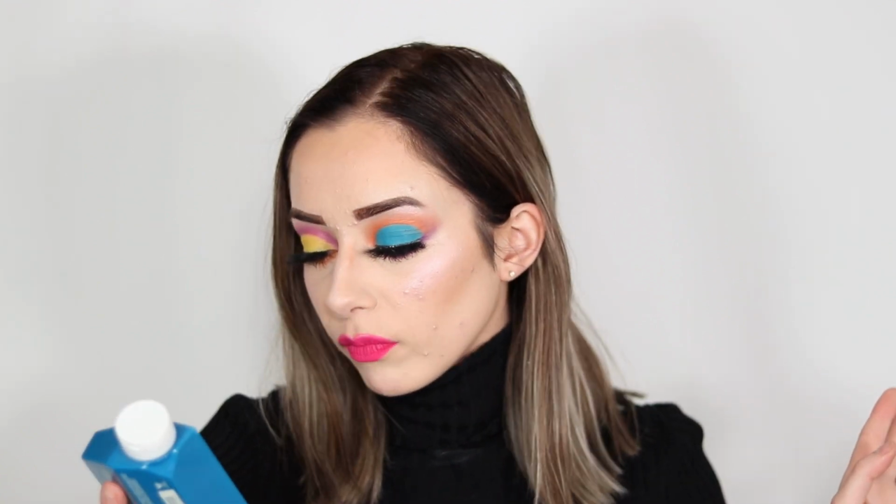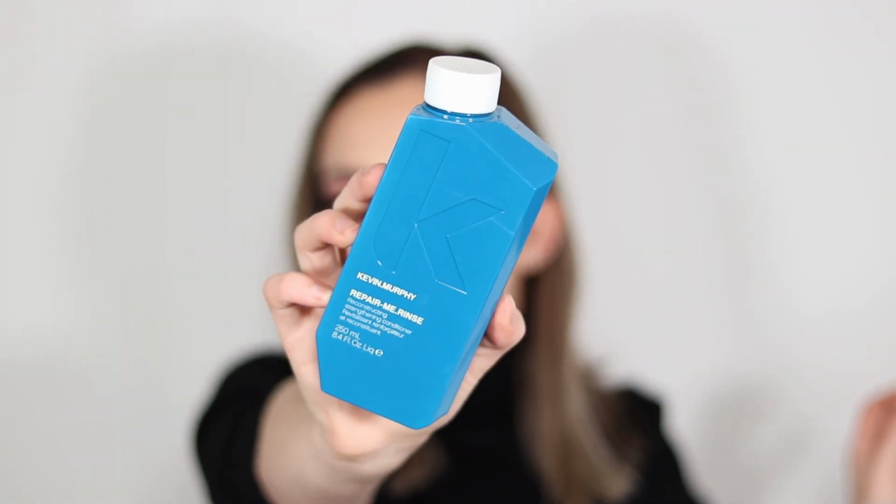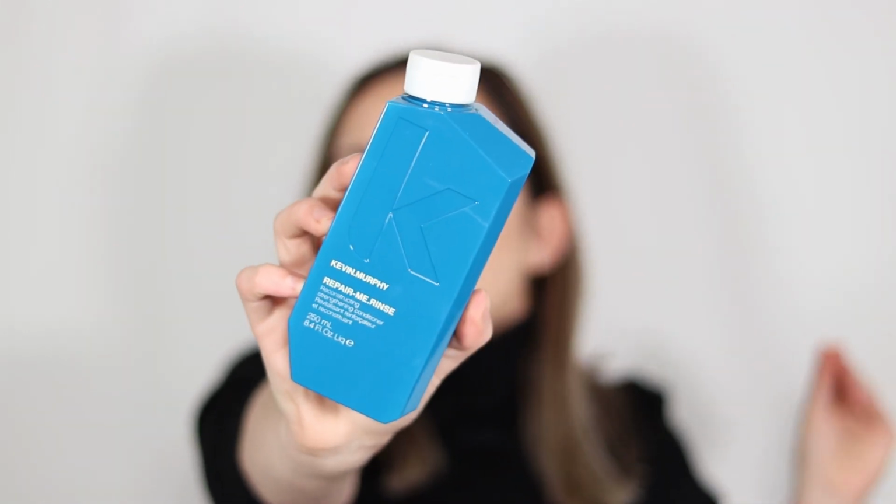So Repair Me Rinse Reconstructing Straightening Conditioner. So this one too. And also I have really fine hair, it's not thin, it's fine. So I need something that will keep my hair together, because now that I bleached it, it's gonna be weaker.